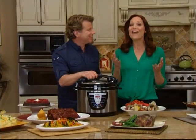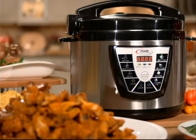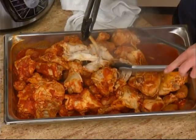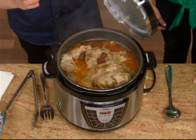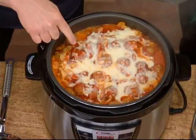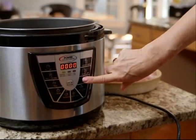Today, we've shown you how fast and easy it can be to prepare some of your favorite dishes in the Power Pressure Cooker XL. You know what? We've made turkeys, whole hams, fall off the bone meat, pot roast, beef stew, racks of ribs, chili, great Mexican dishes like chipotle, pulled pork. And I love the homemade bread and baked ziti. And you know what? They're all made faster and tastier with one touch.